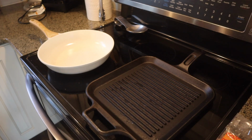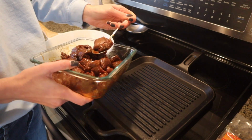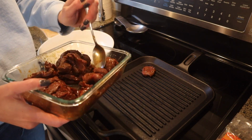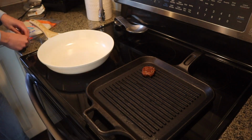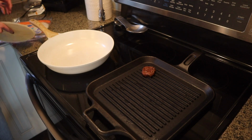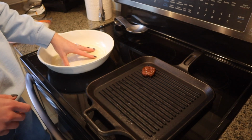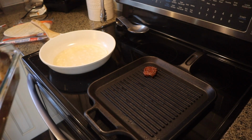All right, my cast iron is nice and hot, so I'm going to just add down our meat. Well, it's not as hot as I thought it was. Let me wait just a minute, let that heat up just a little bit more. While we wait for those, I'm just going to get some of these ready to cook tortillas on. So all you do is just basically cook them in the pan. They're done in like a minute. They're so easy. All right, now our meat's sizzling, so let's get that all added on.